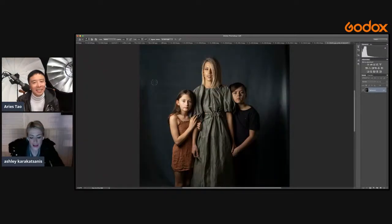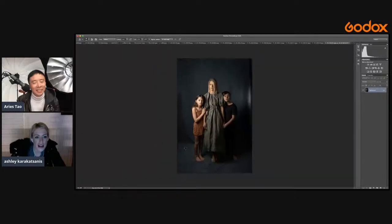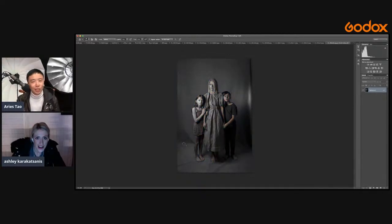Aries, when you're editing things, do you like that dark shadow there, or would you normally edit it out? Which one? The darker shadow? When I'm doing that, I usually just use Command Shift F5 to get rid of it. So tell me that again. Command Shift. No, they changed the hotkey. They changed the shortcut. What have I done?